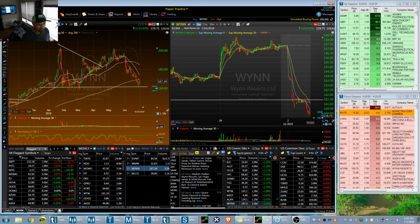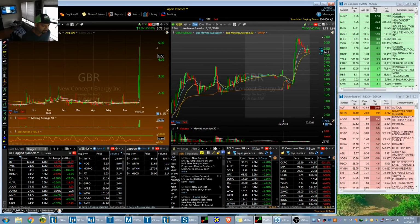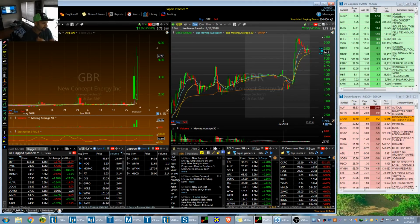I didn't put any of the small caps on today. There are some that are really flying around. I know some of you little penny poppers like trading these.